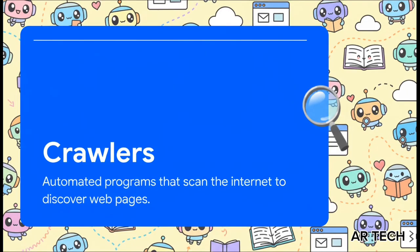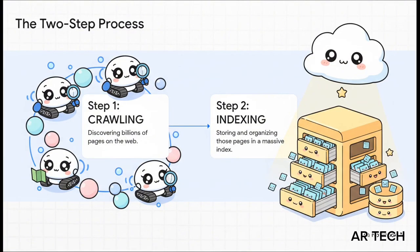Well, it uses an army of what are called crawlers. You can think of them as these little robotic librarians that are just constantly, automatically zipping through the web 24/7. They follow links from one page to the next, reading everything and discovering every single book or web page that's out there.